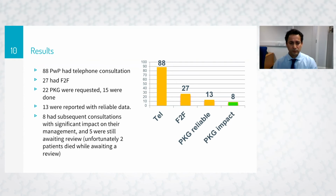We had 22 requests for PKG, and 15 were done. 2 of them had no reliable data, so they had to be ignored. So 13 were reported. Out of those 13, by the time I looked at the data, 5 were still waiting for review, and 8 had the consultations either face-to-face or over the phone, and all of the 8 had reasonable discussions and good outcomes from those discussions with regard to management and symptom control.